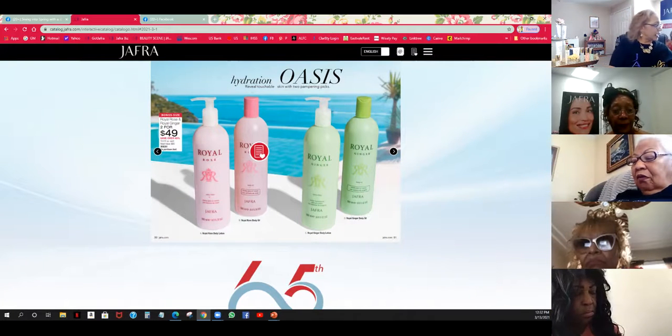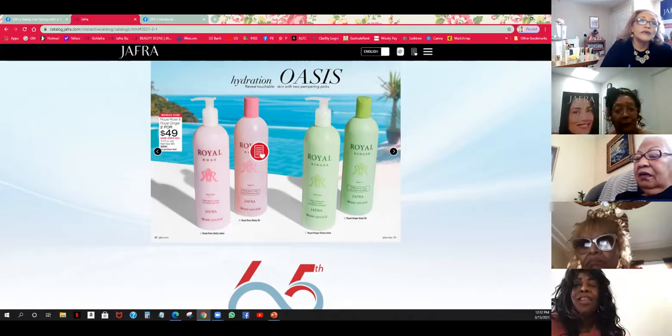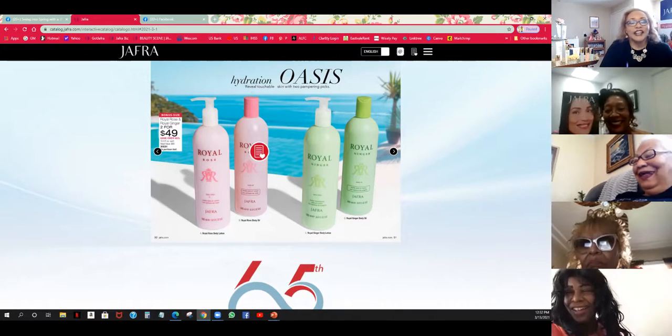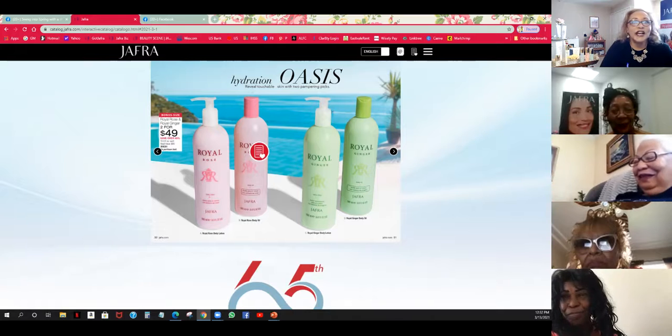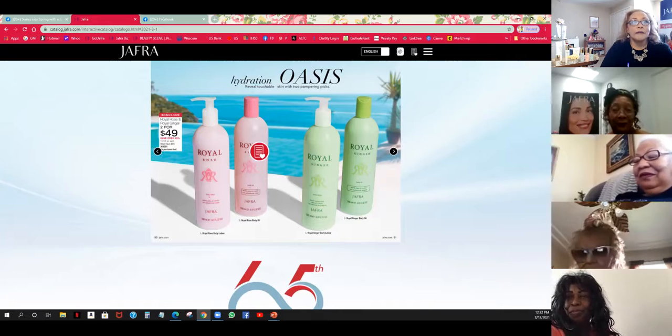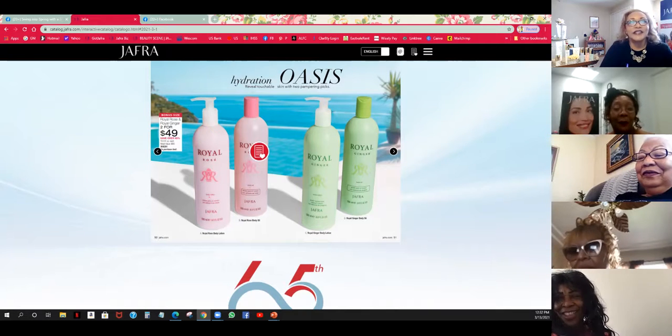Who likes bonus sizes? Woohoo! Yay! Well, rose. We have a rose. Yes. And all right. In our bonus sizes, 2 for $49. This is a 45% savings. And I love that background. Doesn't it make you want to go to the beach? Oh, yeah. Yes. I love it.